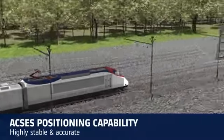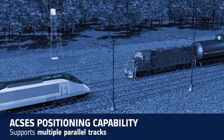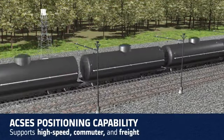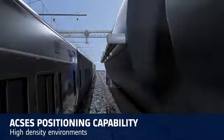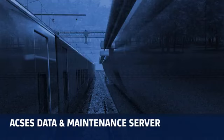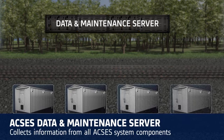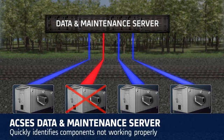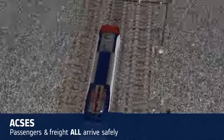Highly stable and accurate positioning capability makes Access the industry leader for rail lines with multiple parallel tracks. Access wayside equipment supports high-speed, commuter, and freight traffic, allowing these different types of equipment to operate safely on the same track. Access also supports high-density environments. The centralized data and maintenance server collects information from all Access system components, including signaling and communications devices. Processing of this data quickly identifies components not working properly, as well as their location, thus minimizing system downtime. With Access, your passengers and freight all arrive safely.